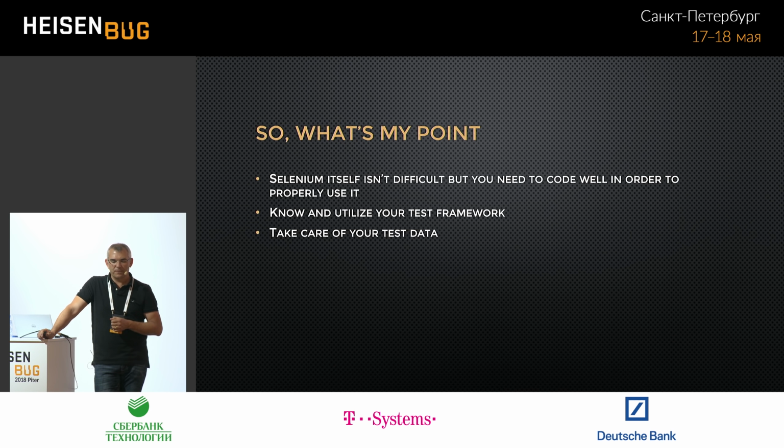Your test framework. Take care of your test data. I know this is typically out of our hands, right? If you're a developer or a tester or whatever, the test data comes from somewhere. But if you have the ability to influence the people building the application, make sure that they at least try to put mechanisms in place where you can create and manage and delete your test data.